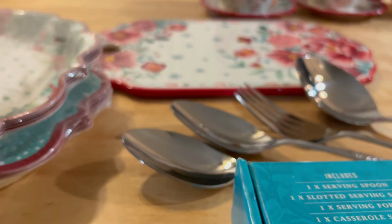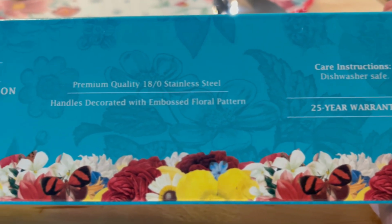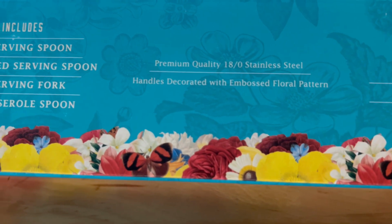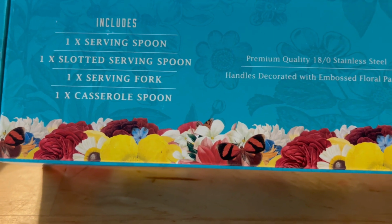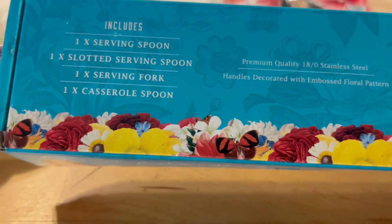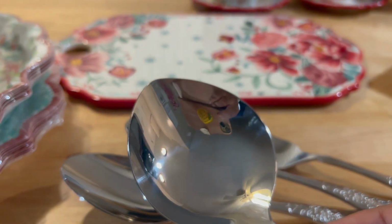And let's see what pieces did she put. She put 25-year warranty, y'all. Okay, it's dishwasher safe. It's premium quality 18 stainless steel. Includes one serving spoon, one slotted serving spoon, one serving fork, and one casserole spoon. All right, so these are the sets, y'all. I thought it was really pretty.